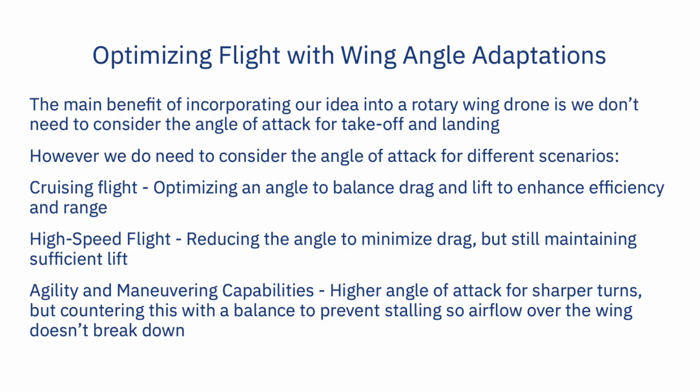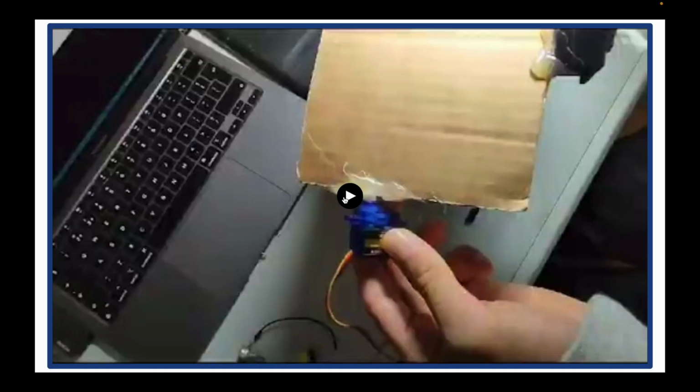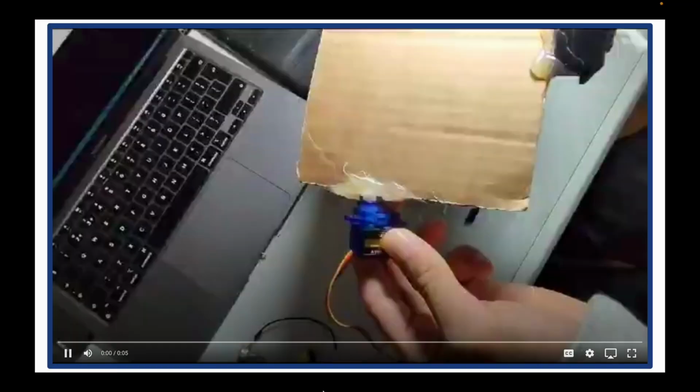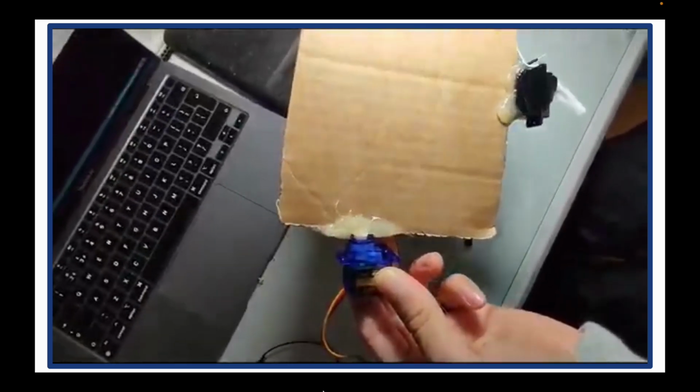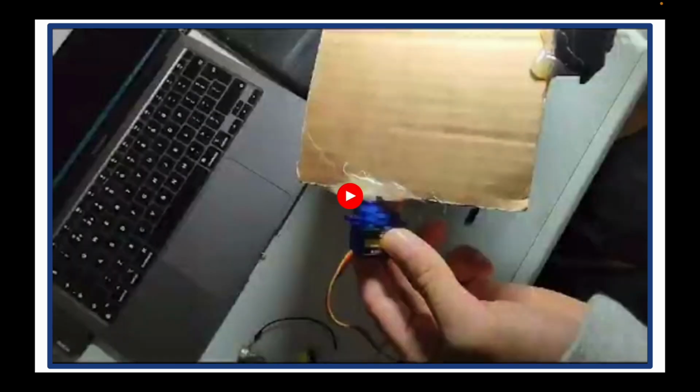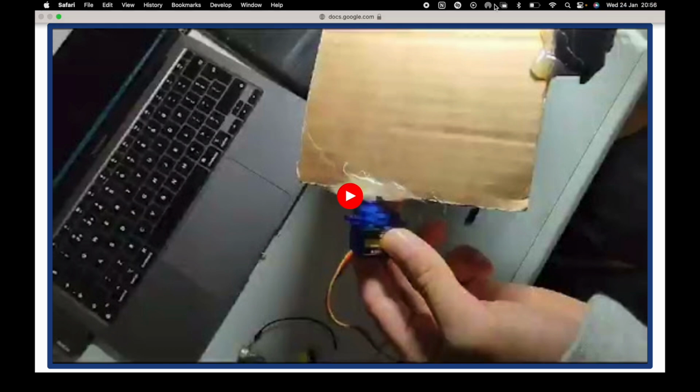We've yet to optimize our angle of attack fully, but if we progressed, we'd optimize the angle of attack for 3 scenarios: cruising flight, high-speed flight, and tight maneuvers. Here we have our original wing design, but we've added another servo to develop a mechanism to change the angle of attack with the potentiometer, which uses resistance.